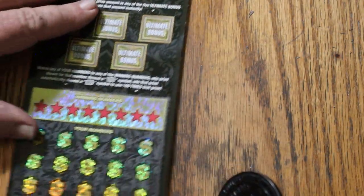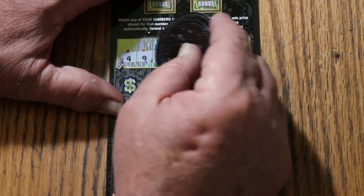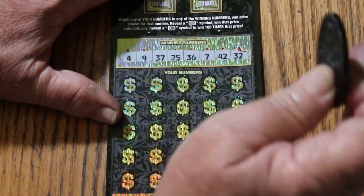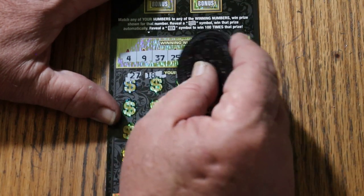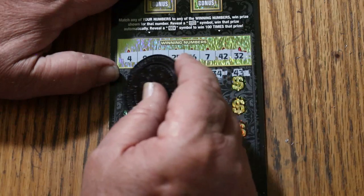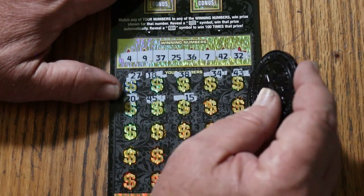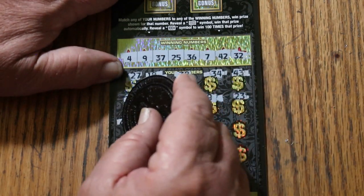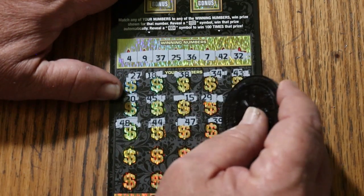All right. Ticket 005. 4, 9, 37, 25, 36, CJ 7, 42, and randoms 32 to finish it off. All right. 27, 18, 38, 34, 43, 20, 45, my number 15, but no good, 29, 23, 48, 44 Club, 47, 39.